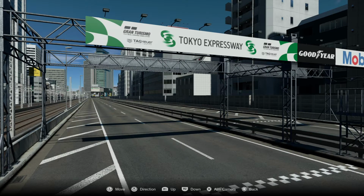Today we are at the Tokyo Expressway South Outer Loop. This is Season 5, Round 8, the finale 90-minute Tier 1.